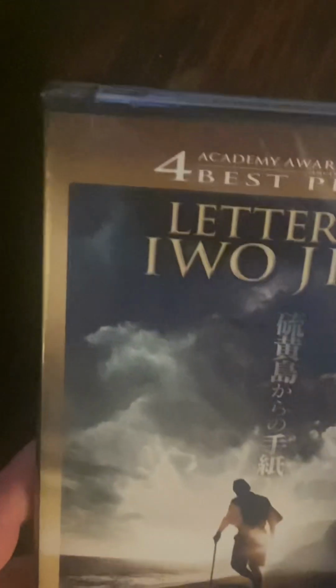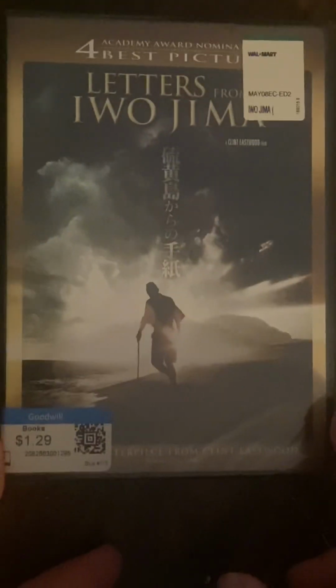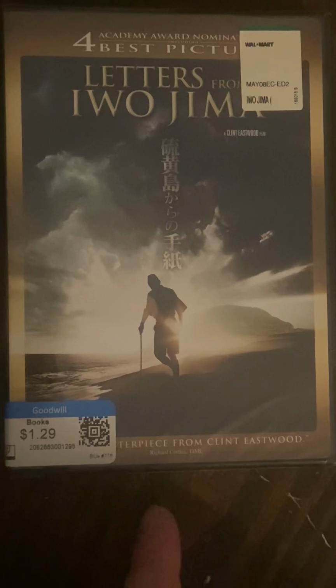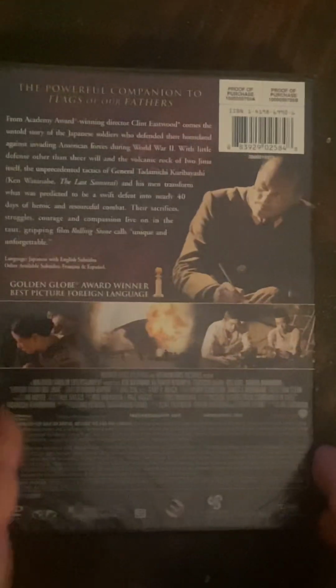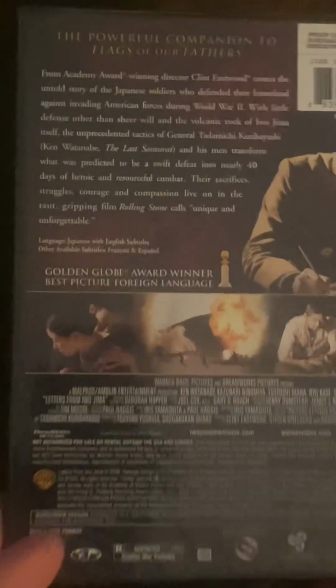Next, we have an unopened copy, which I got from the Goodwill. Letters from Iwo Jima. I think Clint Eastwood made this movie. But as you can see, it's unopened. For $1.29, you cannot beat that.